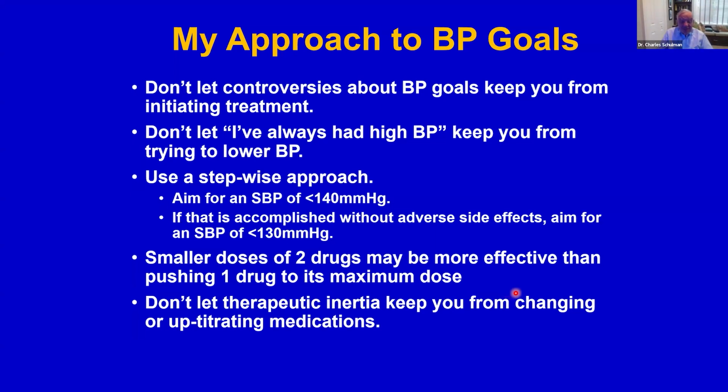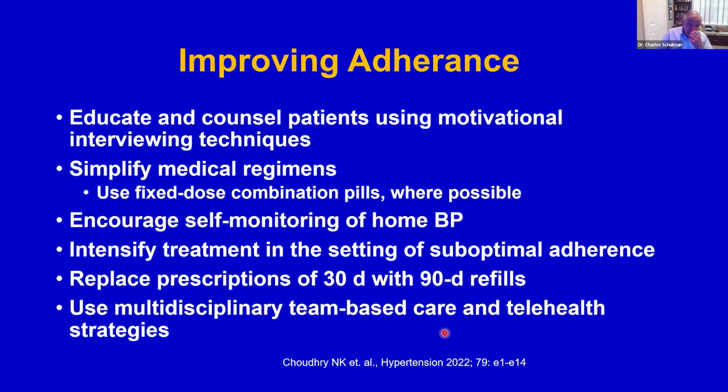I use a stepwise approach. Aim for a systolic pressure of 140. If you can do that without adverse effects, aim for 130. Again, small doses of 2 drugs may be more effective than pushing 1 dose to its max, and don't let therapeutic inertia keep you from changing or up-titrating medicines. And there are things we can do to improve adherence, because that's a major problem for hypertension, for heart failure, for conditions in many specialties, in many areas.